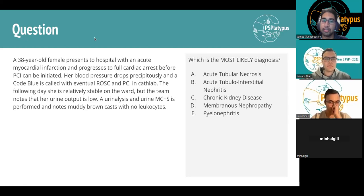Yes, it's the tubular cells of the epithelium that have died and are now sloughing off. So you don't necessarily need to have hematuria in ATN. This is important to remember.